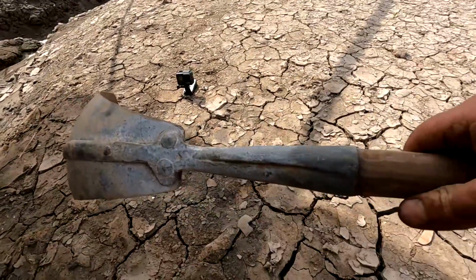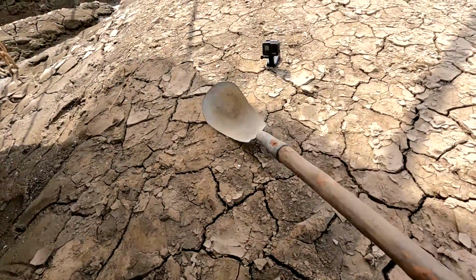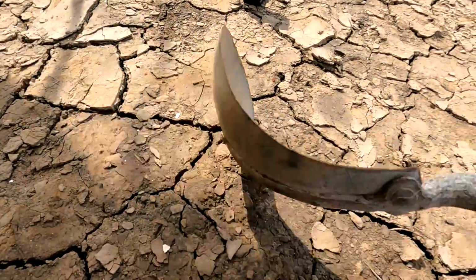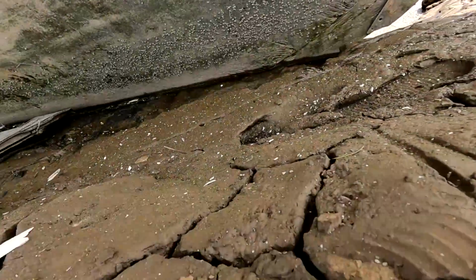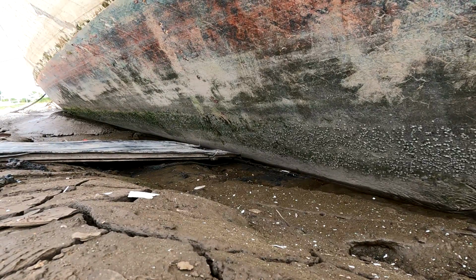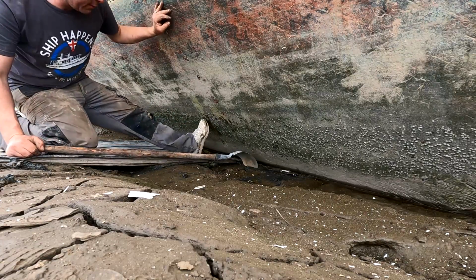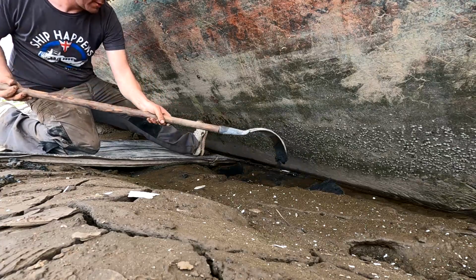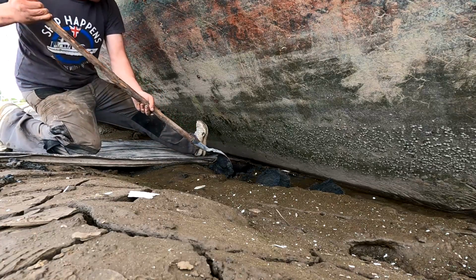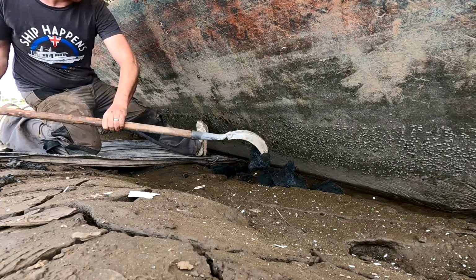So I bought this tool from a fancy shop, but it's not a shovel. Not a clue what it is. Handle's obviously not original, but the handle's beautiful. Look at the design of it. But the reason I bought it was because I knew that the very lower copper was low down there. That's nasty, isn't it? Goodness.